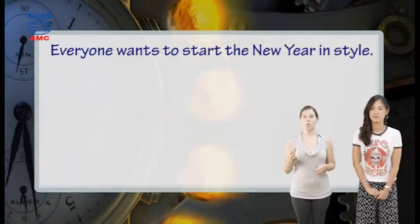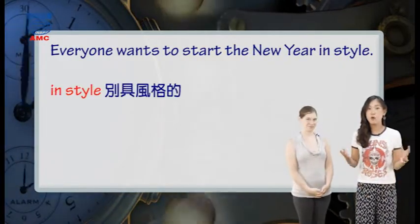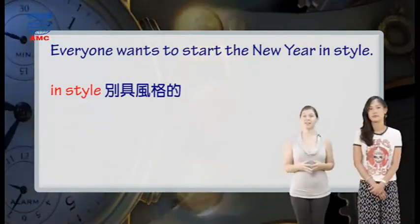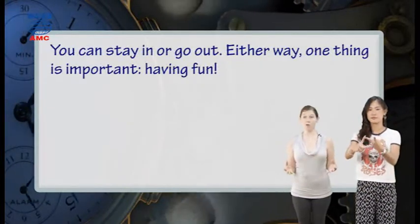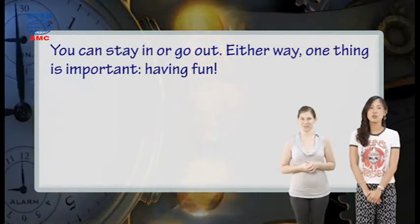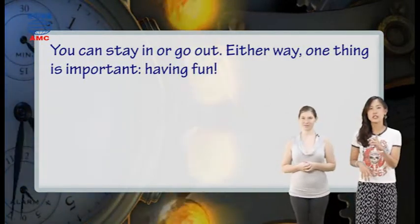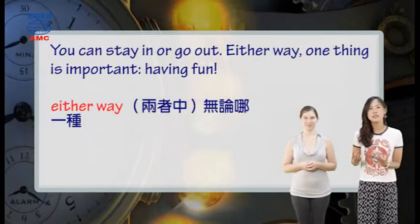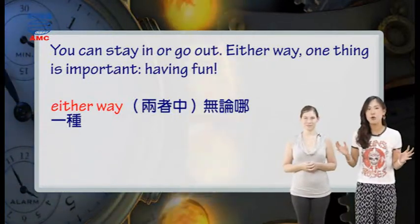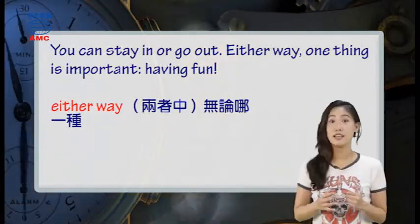Here it says, everyone wants to start the new year in style. 每个人都想要过一个别具风格的新年。Yeah, and that's right. In style can mean lots of different things. Here it says, you can stay in or go out. Either way, one thing is important. Having fun. 好，所以最后文章就跟我们说啦，你可以待在家或是出门，不管你选哪一个，重要的是呢，好玩就好。Either way，这边指的是 either staying in or going out，无论两者之间的哪一个都可以。Alright, either way, just remember to have fun. That's right. Now, let's go to Magic Box.